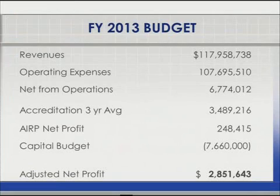The Budget and Finance Committee met on Friday and presented a FY13 budget to the Board of Chancellors for approval. This budget is, as you see in front of you, and there are operating expenses for all of our programs within this. For FY13, we're estimating a net profit of $2.8 million.